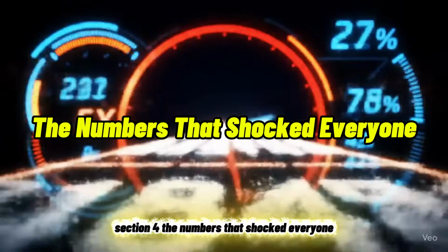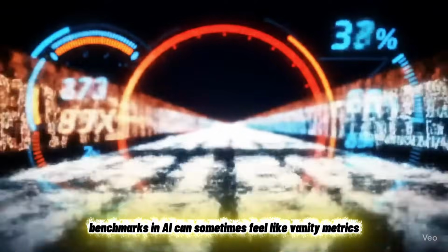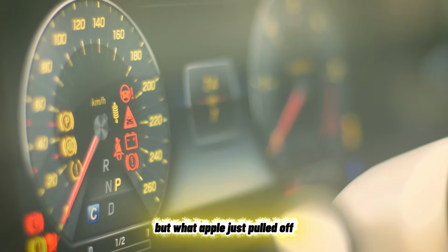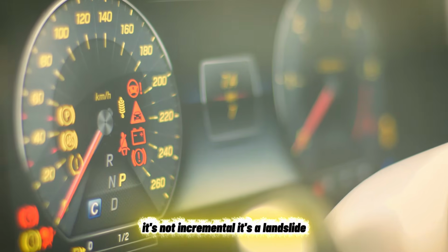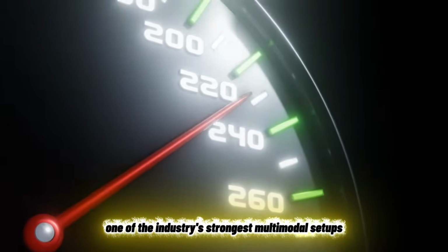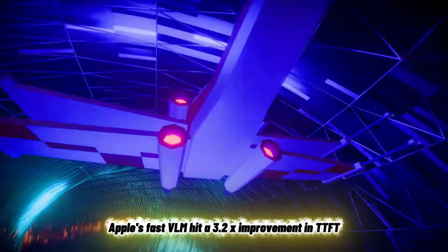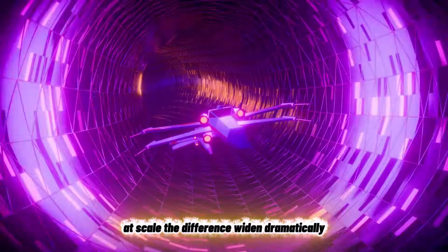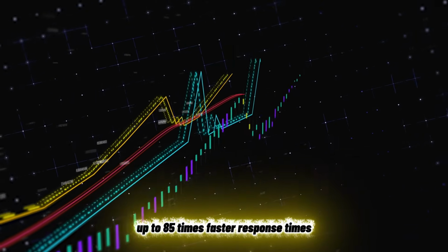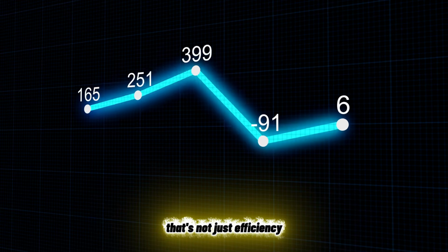Section 4. The numbers that shocked everyone. Benchmarks in AI can sometimes feel like vanity metrics. Small percentage wins that only matter to researchers. But what Apple just pulled off, it's not incremental, it's a landslide. Take Lava 1.5, one of the industry's strongest multimodal setups. When pushed to max resolution, Apple's Fast VLM hit a 3.2x improvement in TTFT. At scale, the difference widened dramatically, up to 85 times faster response times, with a vision encoder that was 3.4 times smaller. That's not just efficiency, that's domination.